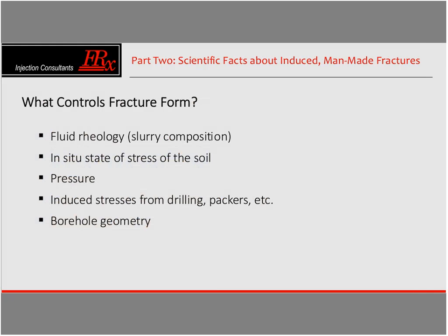A couple of which I'll highlight here are the composition of the slurry. The material that we're pumping into the ground is very important. Its thickness, its viscosity, its cohesion, the solids and liquids components, the ratios between the two. These are very important. And to give you an idea, it's very difficult to create a horizontal controlled fracture with water. It's too thin. And to go beyond that, to create pneumatically induced fractures, such as with gases, it's very hard to control that fracture and make it a horizontal form. It's easy to make a fracture. It's just hard to make a horizontal one.